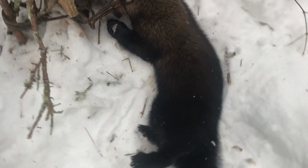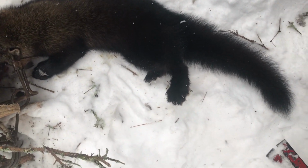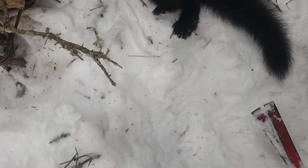So, looks like he might be frozen to snow a little bit. Let's see if it's a male or a female. I know the females sell for a much higher price than the males. Yeah, it looks to be a female, which would be really good if it is. Anyways, that's our first fisher of the season, and only the second fisher we ever caught. So that's really good news.